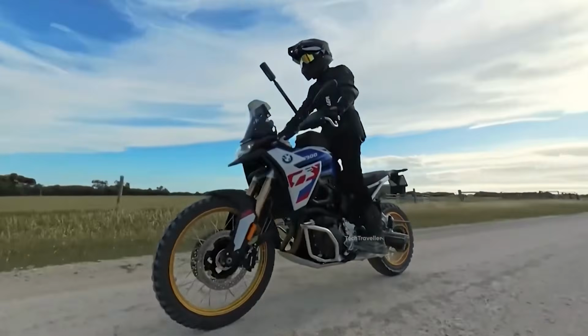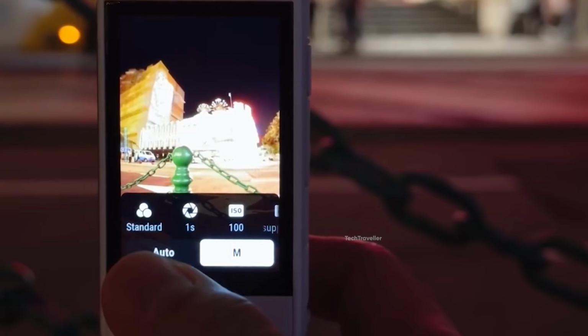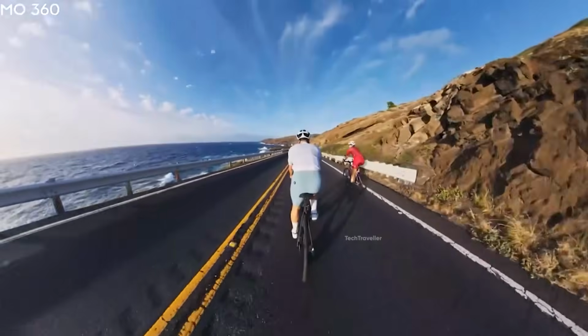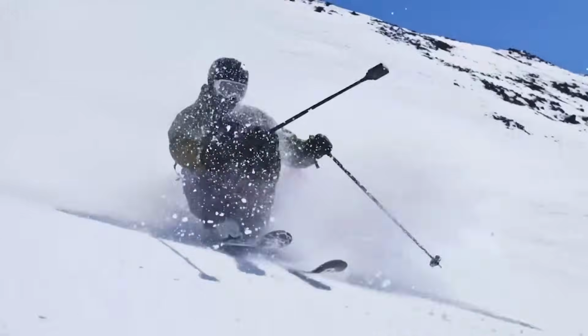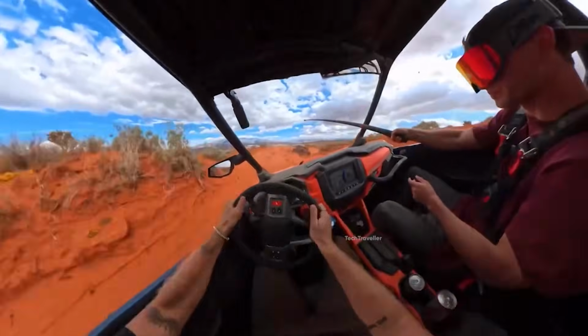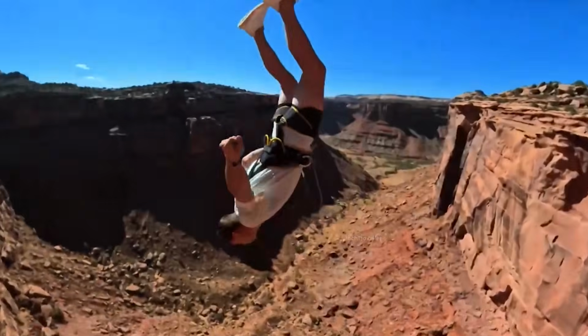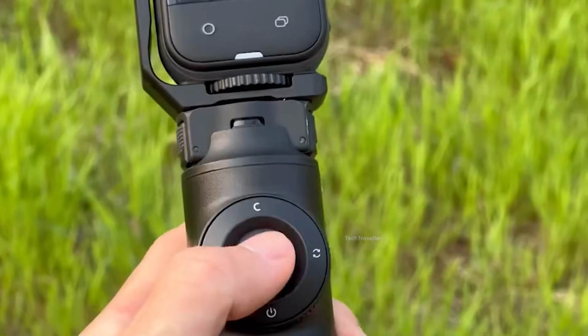Perhaps the most exciting rumor involves the camera's image sensor. Several sources suggest the Insta360 X6 could feature a much larger 1-inch sensor. If that sounds familiar, it's because Insta360 previously used dual 1-inch sensors in the 1RS 1-inch 360 edition. Bringing a sensor of that size to the flagship X series would be a major breakthrough. Larger sensors generally capture more light, resulting in cleaner footage, improved dynamic range, richer colors, and significantly better low-light performance. Even if the overall resolution remains similar, the improvement in image quality could be substantial, especially for creators filming at sunrise, sunset, indoors, or at night.